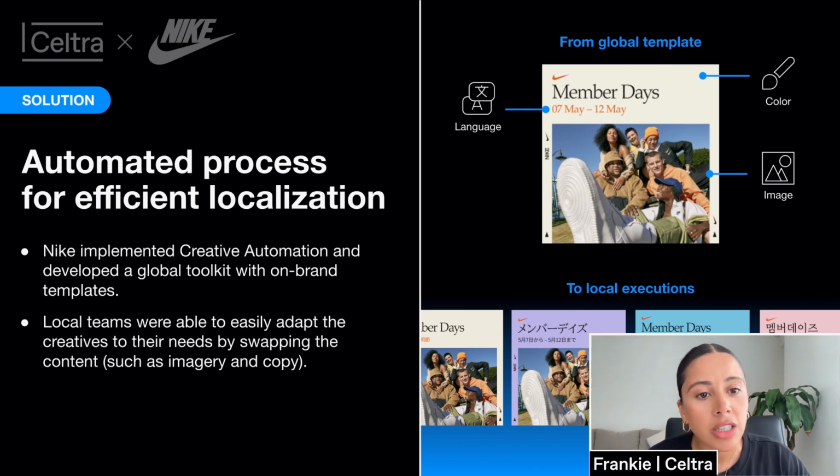And through the implementation of creative automation and developing a toolkit, they were able to achieve a more efficient process that maintained this brand consistency. A toolkit within Celtra, just for awareness here, is essentially a collection of digital templates designed with different layouts, different ad experiences, different versions that can support the different channels on your media plan. And the purpose of them is that they can be handed off to a separate team or to a separate market so that they can begin adapting those creatives directly in the feed.